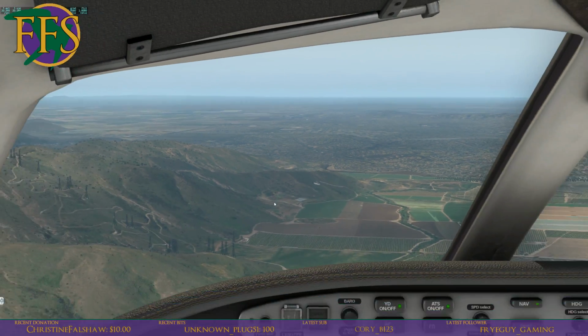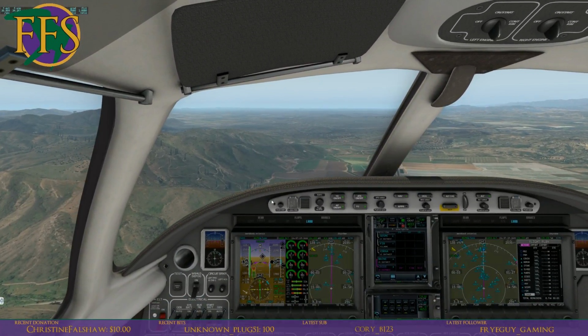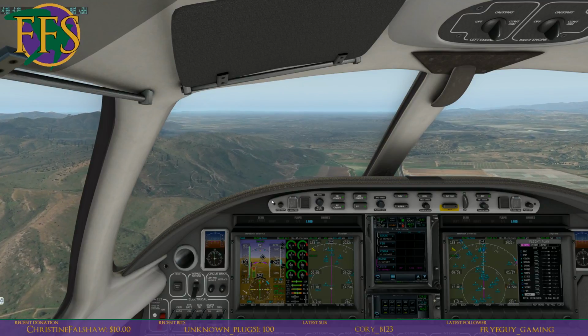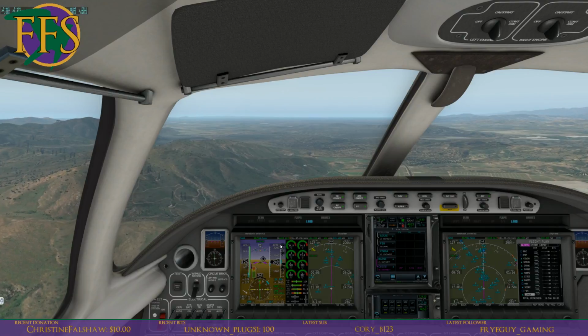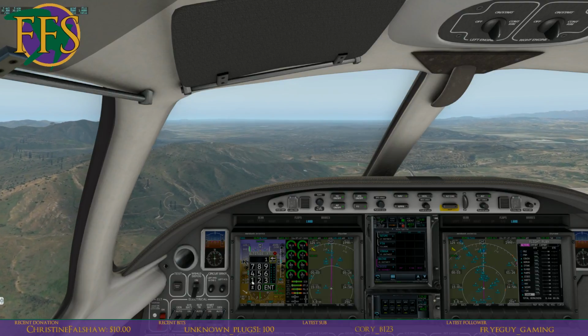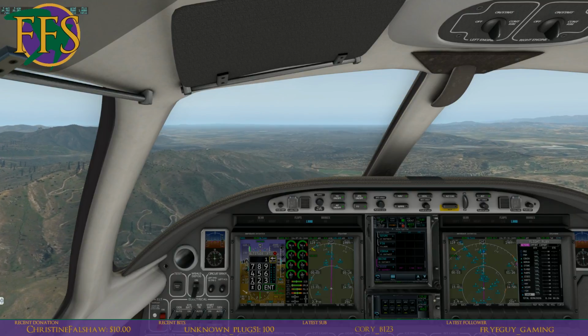Burbank Tower, 1170 Bravo, 9 miles north of the airport with 170 information. Bravo, Burbank Current Tower weather, give the altimeter 2998, make straight in Runway 15, report a 3-mile final. Alright, so minimums are 110. Report 3-mile final.